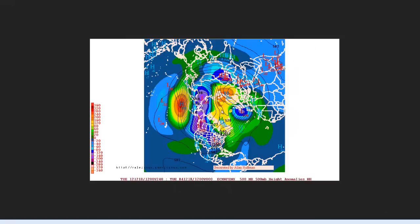This is a major crossroads in the pattern. If this does occur, there will be the potential for wintry weather around December 18th and 20th with this impulse, which all models and ensembles are indicating will be there. It's hard to say exactly what kind of system it's going to be, how strong it's going to be, and so on. But seeing this type of dip in the mid-level height field is impressive for this range.